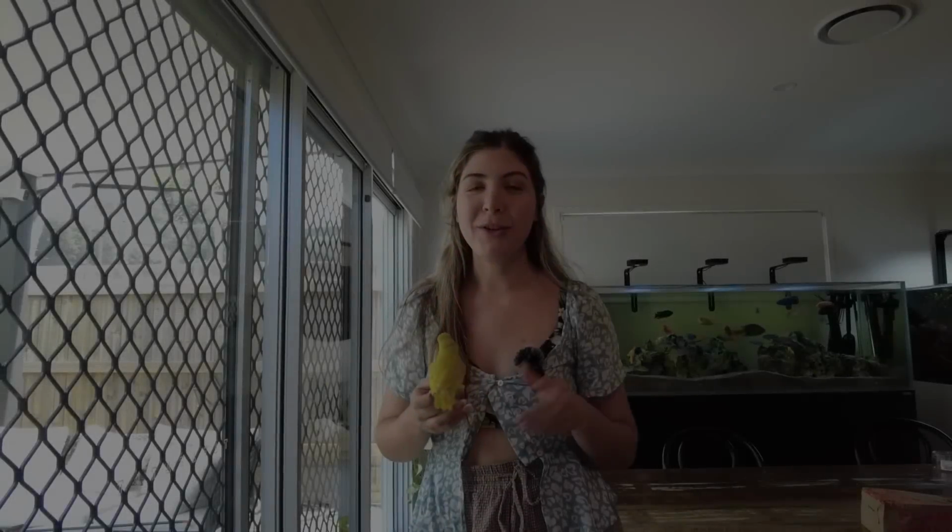We're going to be heading up to Tin Can Bay, which is not really North Queensland, but it's a few hours north of where I am here in Brisbane. And I'm going to be staying there for 3 days and 2 nights.